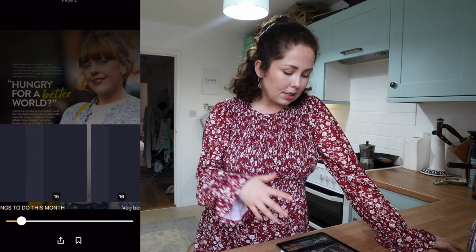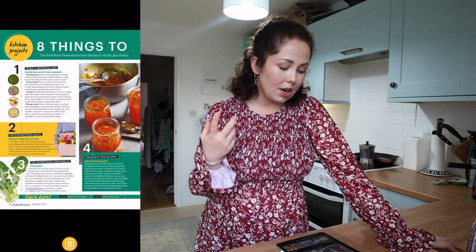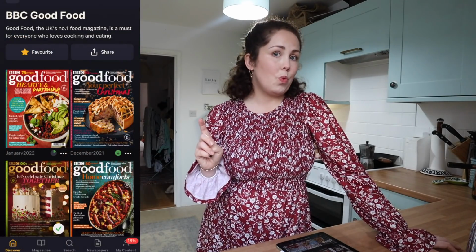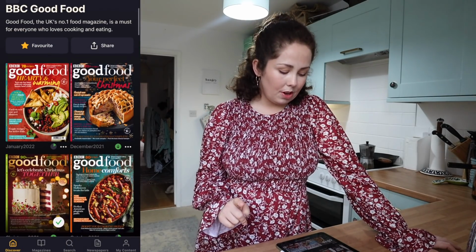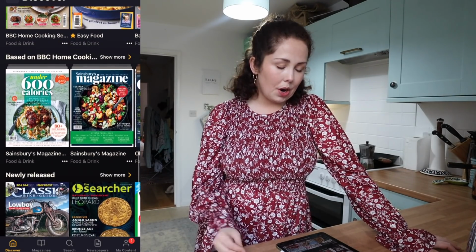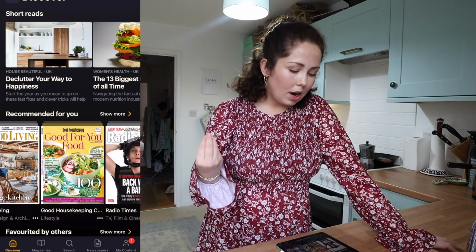So my favourite magazines are always food magazines. I've got Vegan Life, which I love reading, really delicious vegan food. BBC Good Food is one I use all the time. BBC Good Food is notoriously good for recipes that are super duper simple and easy. So I get a lot of inspiration, but it also has Country Living, Ideal Home.